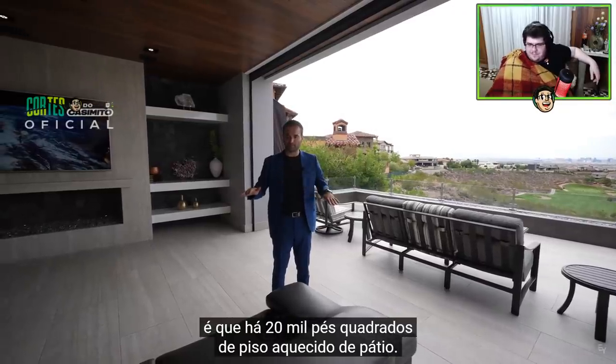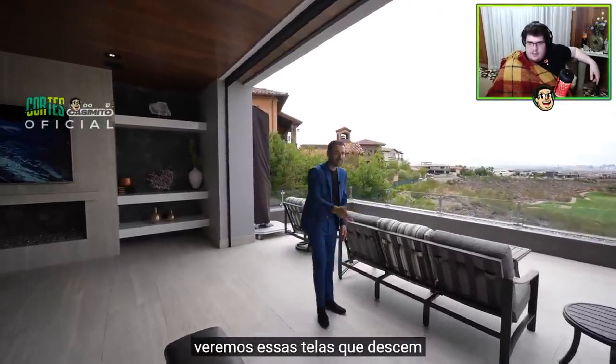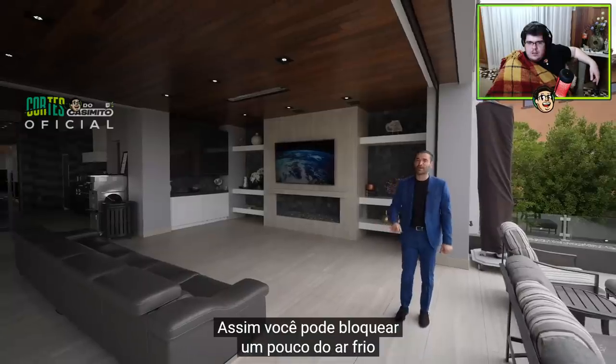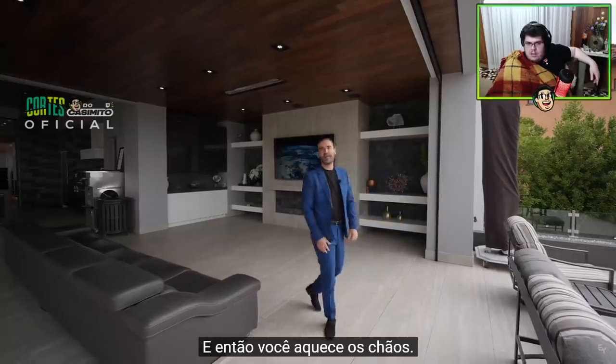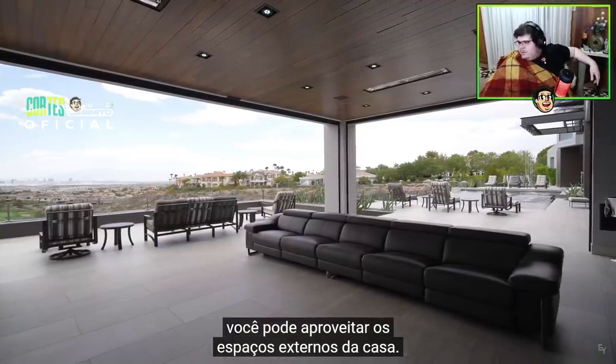Heated patio floors. What I mean by that is, Mikey, if you pan up to the ceiling, we have these screens that drop and enclose this entire covered patio section. That way, you can block some of the cold air coming into the covered patio, and then you heat the floors, and even during December, you can comfortably enjoy the outdoor spaces in this house.